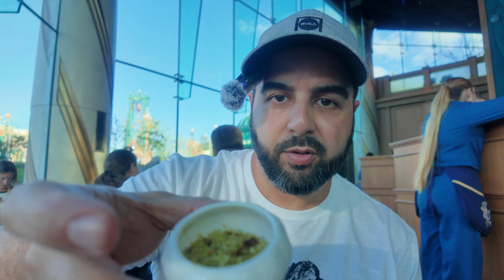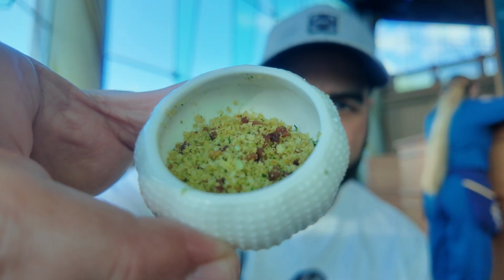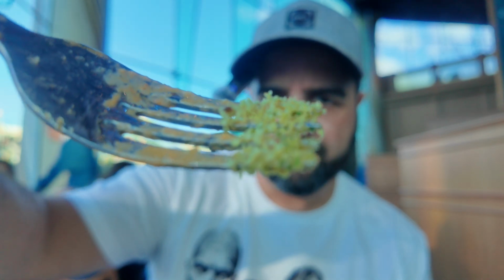Meg's pasta usually comes with bacon herb breadcrumbs. She doesn't eat bacon, but I do. So our server was kind enough to give us a little side of these bacon herb breadcrumbs. That's them right there. Okay. So I'm gonna try these with the pasta and see if that was the missing element. Yeah, it definitely has little bacon pieces in there, for sure.